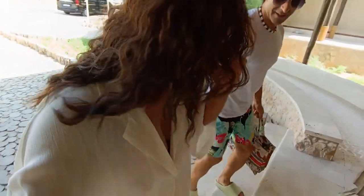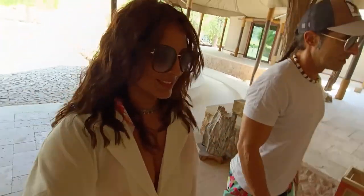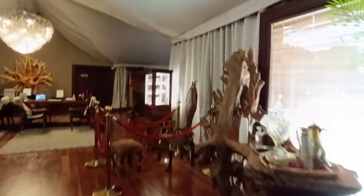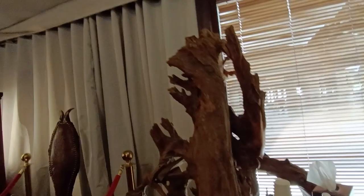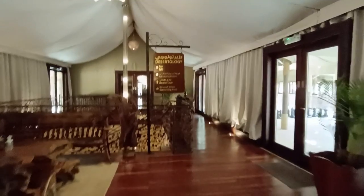Look at the floor. Yeah, I know, it's wood. Which side do we have to go? That's the restaurant. Okay, here. Hi, which side is the pool? Okay, thank you. So this is the continuation of the reception.